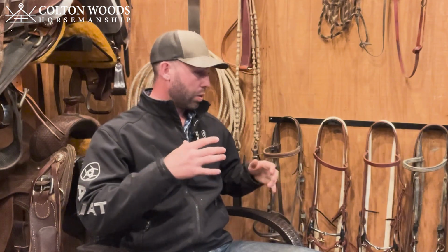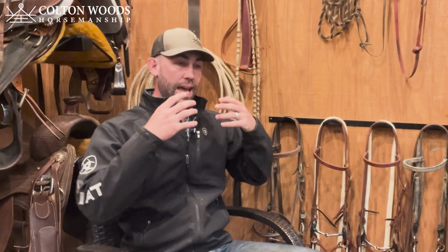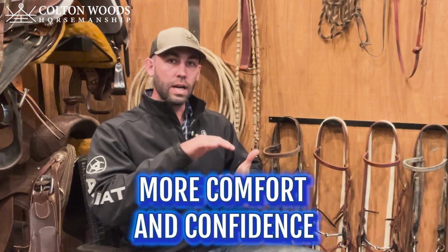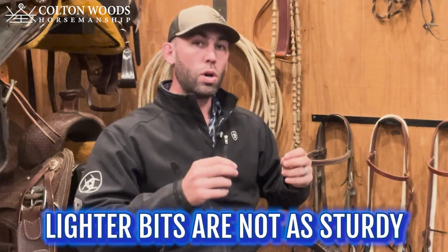And this is what ends up happening with those bits: the reason a bit that has more weight to it is better is that it's able to stay in place better. The horse is able to keep track of it more. They're able to find more comfort and confidence in that because it's not as influenced by things that don't matter, right? With lighter bits, when little things happen, those bits kind of start to vibrate, right? Because they're super light. They're not as sturdy. So they are very much affected by white noise.